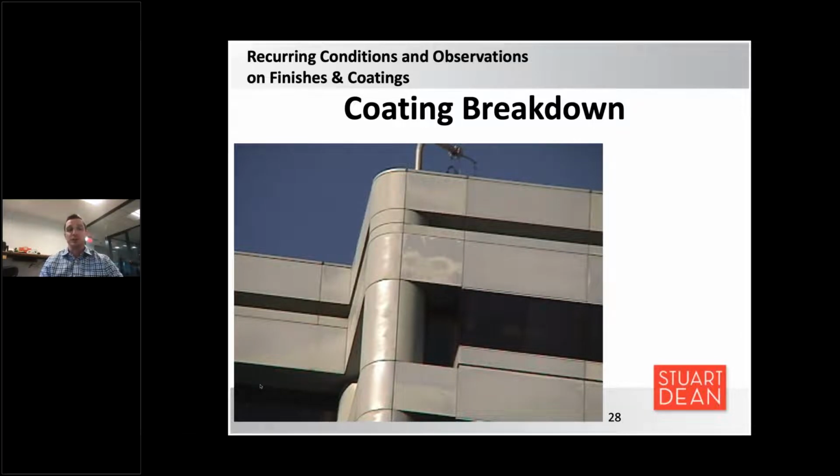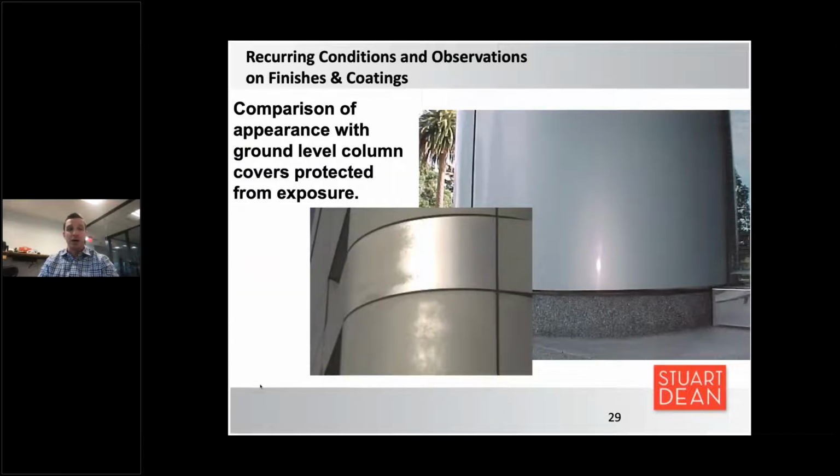So in this case, in this photo, hopefully you can see it, second row from the bottom, that panel, you can actually see some green in there. The green is the primer that was broken down by the UV sun. On this next slide, the left picture, you'll actually see the raw substrate where the coating had been broken down, blushed, bloomed, and the water and rain washed it away.